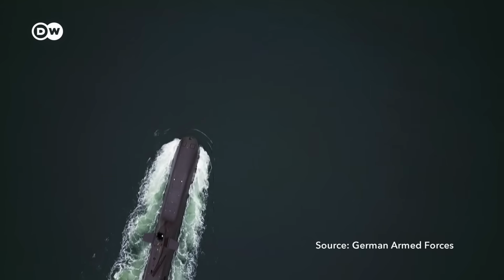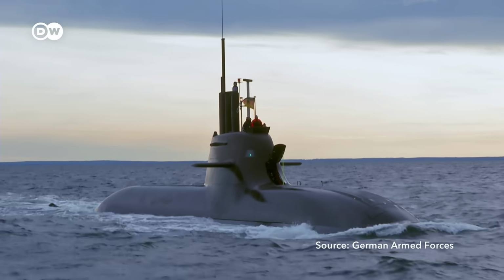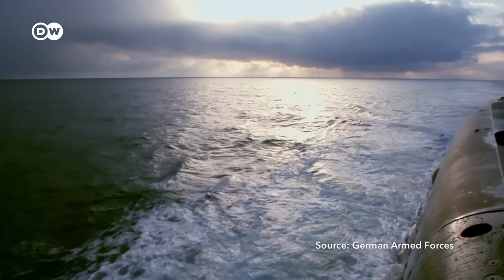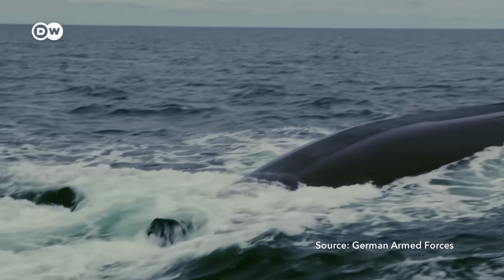The Navy now has 6 hydrogen-powered submarines. They were developed more for tactical advantages than climate protection. But the German submarines prove hydrogen technology has potential and works. But can it succeed elsewhere?